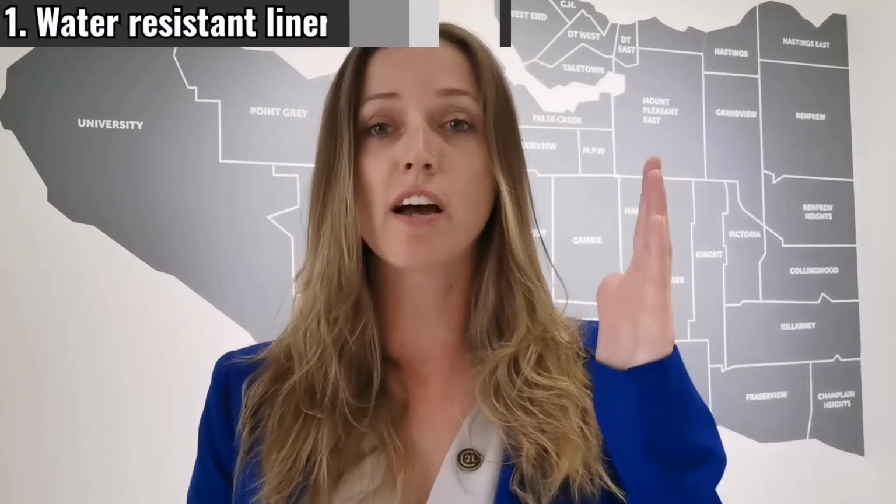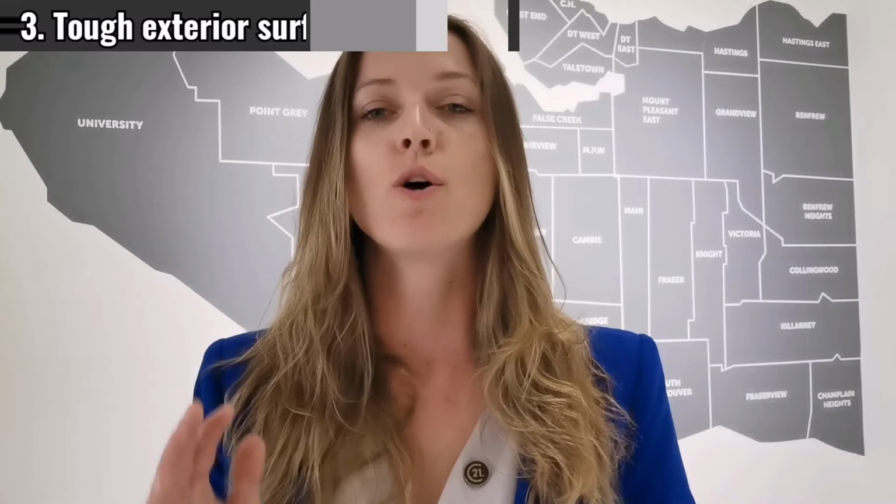A rain screen system is made up of 3 protective layers: a water-resistant liner installed on the outside of the home sheeting, an air gap, and a tough exterior surface which combats mechanical damage and offers primary water control. The most simple part of these layers, the air gap, is surprisingly the real science behind how a rain screen works. Vancouver not only experiences rain, but the wind that comes with it.